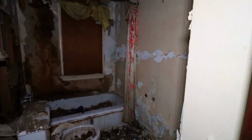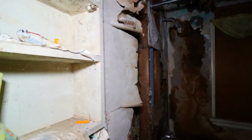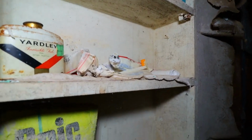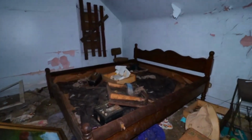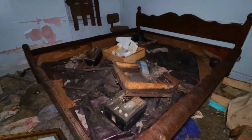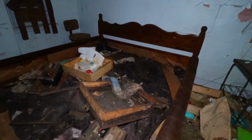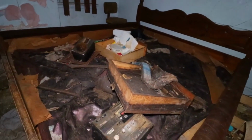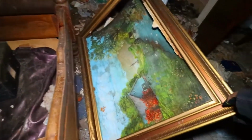Another completely decayed bathroom. I'm willing to assume the floor is not very stable, so I'm not going to go that far in for a decayed bathroom. Spick and span. And then we have the waterbed frame. There actually used to be a couple of old Nintendos in here, but I think they're gone. They're painting.